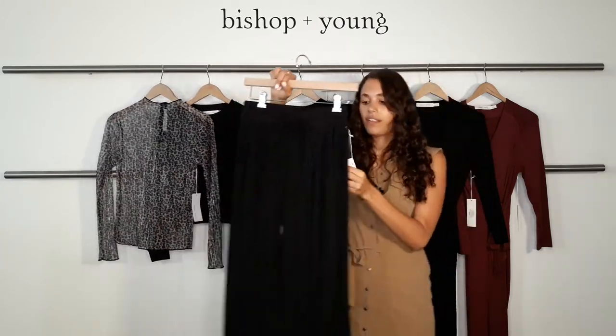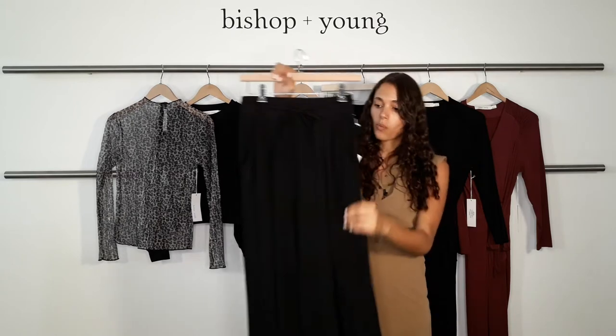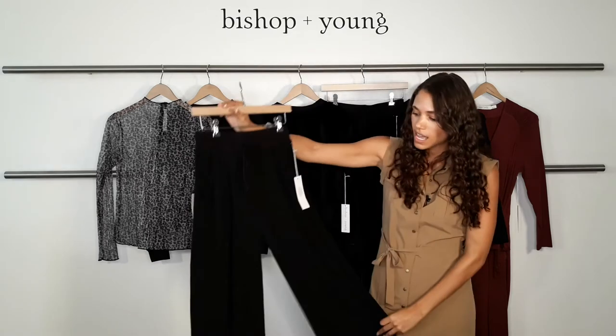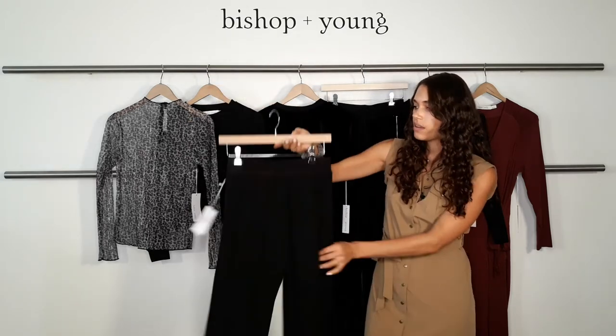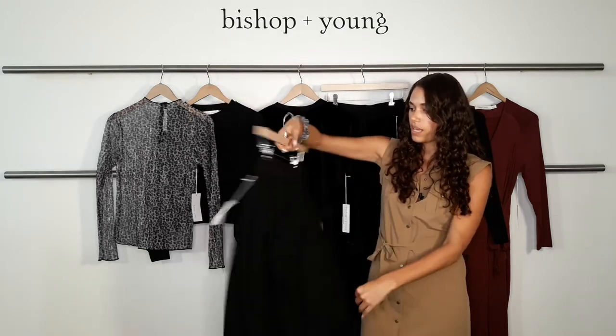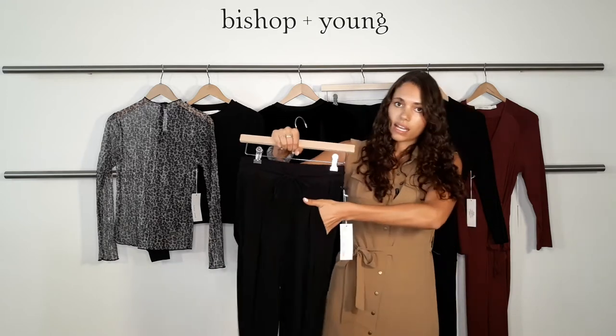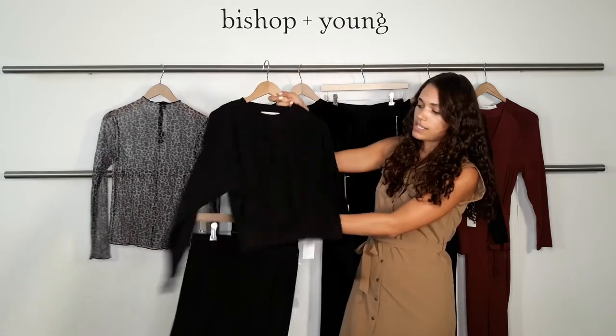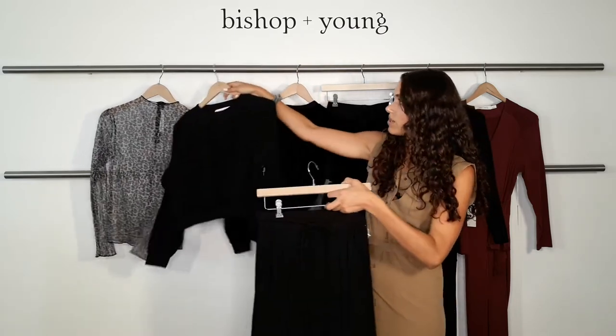Here we have the bottom option. This is the slim knit wide leg pants. It has the adjustable tie closure here at the front, a nice wide drapey leg, which is a fun take on the sweatpant. We have pockets here at the sides, and these go great together. Or of course, you can always style them separately.